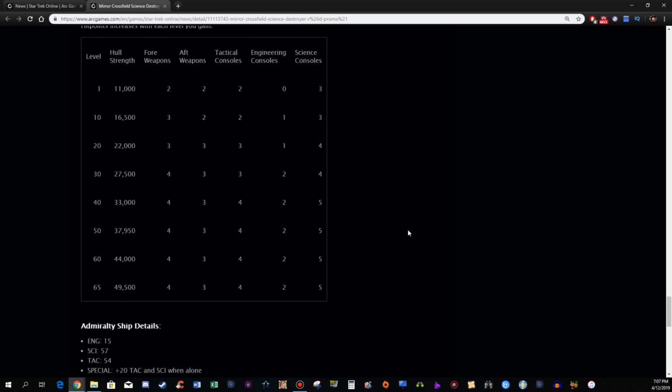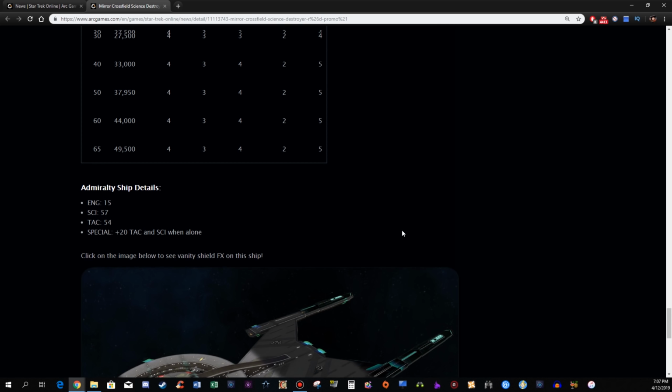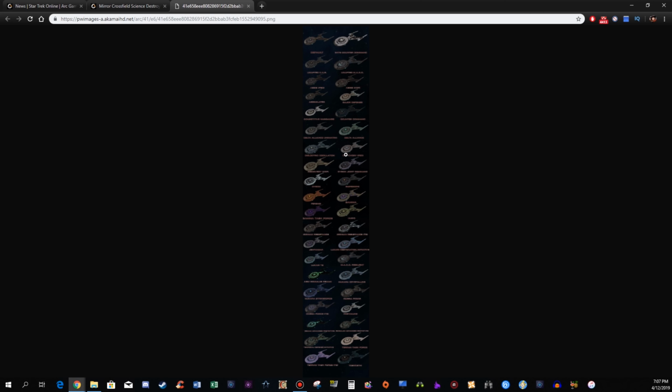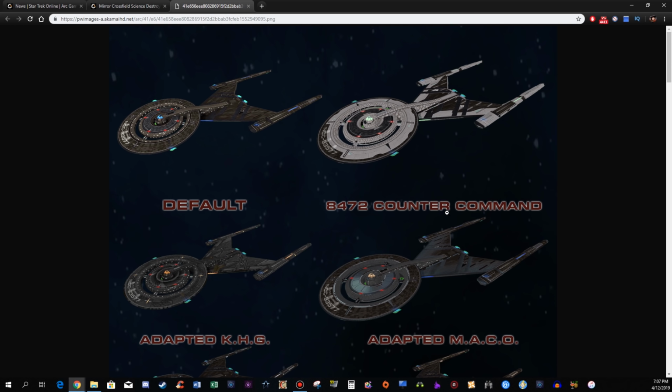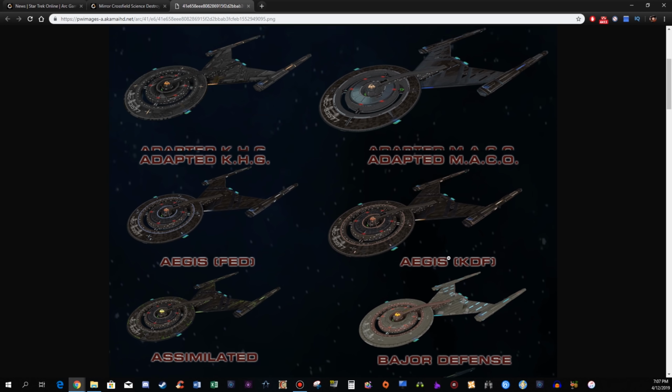And it scales all the way up to 49,500 hull, 4 weapons, 3 aft, 4 tactical, 2 engineering, 5 science. Honestly, I really would like one of those. That's not too bad. Looks all right on the default skin. I like the adapted Mako. Looks kind of nice. Actually, these darker ones look real nice on it.